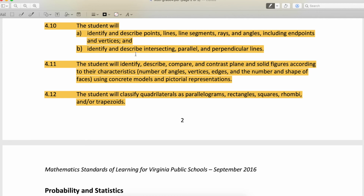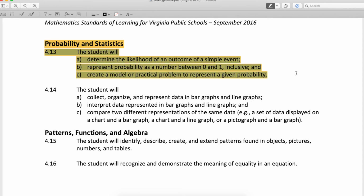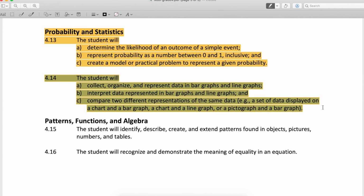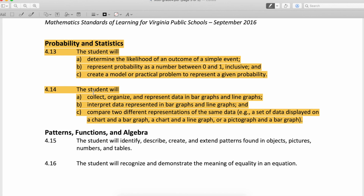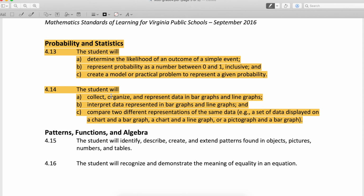Next one, probably statistics. Actually, this one's a lot of fun and more applicable than the other ones. Likelihood of an outcome of a simple event. I'm not going to read everything. And 4.14 is graphs. Yeah, I guess probability and statistics is the most useful of this whole fourth grade SOL math standards. Definitely this graphs, very relevant to life, and honestly the funnest. Students do have a hard time reading the graphs, but that's just an age thing in my opinion.